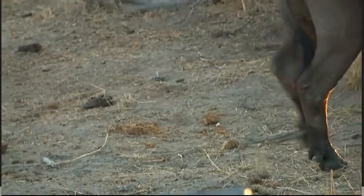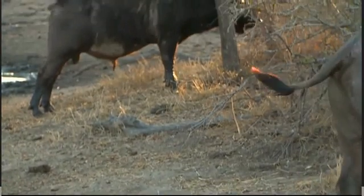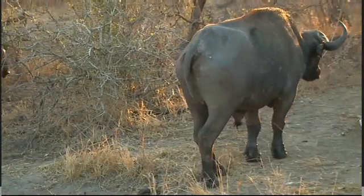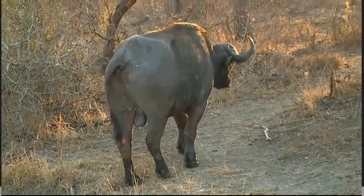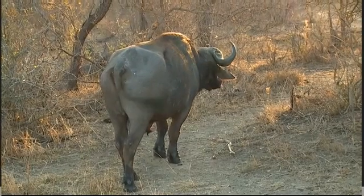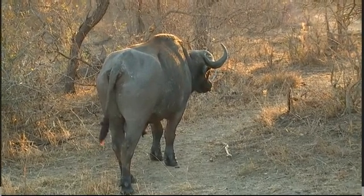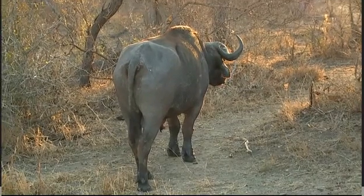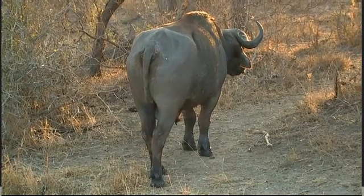A hungry cow is a sad sight to see. You can actually see that limp that he's got there. Excuse me, let me get my head out of the way. It doesn't look like there's anything wrong with his hooves. It actually looks like he's pulled a shoulder muscle, probably running away from lion.